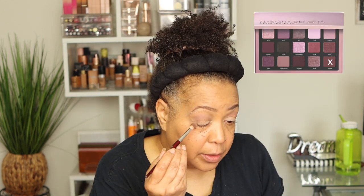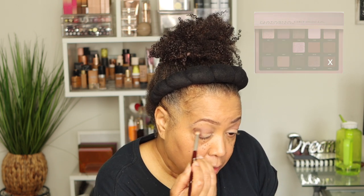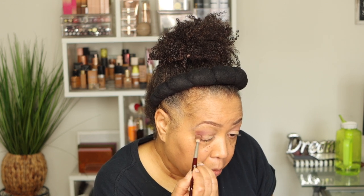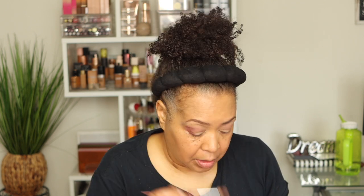The next shade I'm going in with is called Amara, and I'm just doing a little bit on the outer corners and a little bit into the crease. Just a little bit, okay? And I'm really going to blend this in well, using circle motions and the same little 202 brush by BK Beauty. Circle motions, back and forth. Just blending in very well.